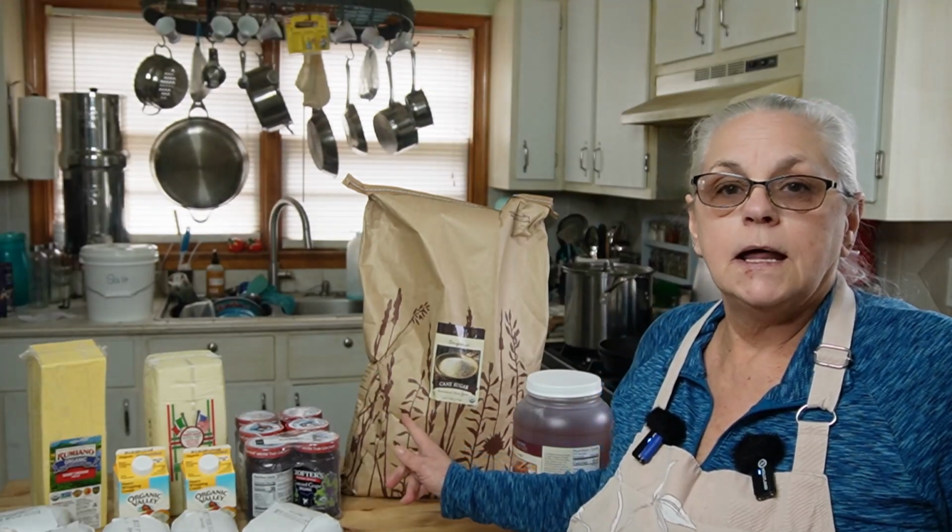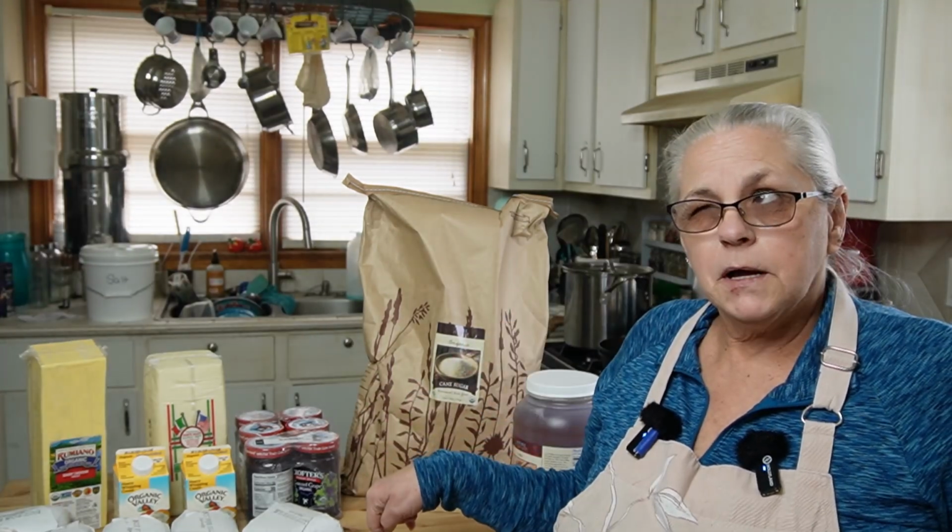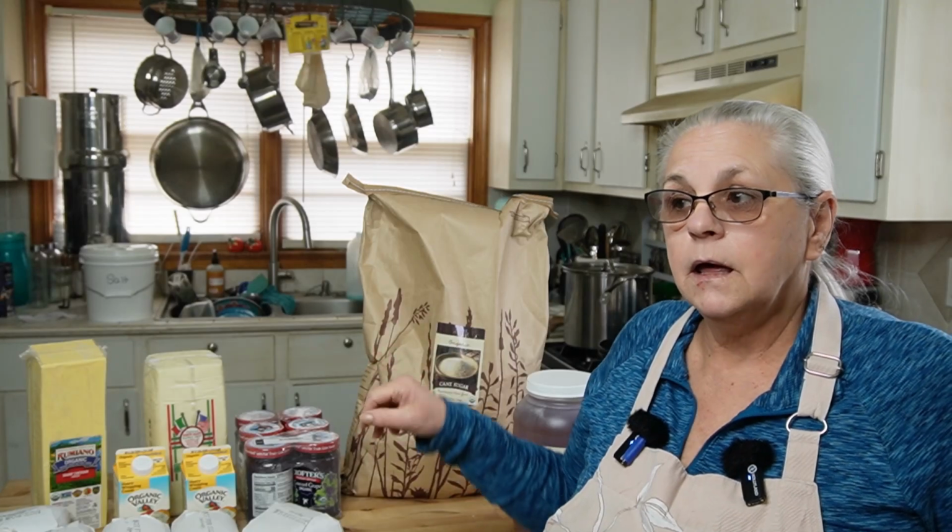I got a 25-pound bag of organic cane sugar. This was $29.99. Our bucket, I believe, is empty, and then our kitchen container has about maybe 3 or 4 inches in there. We definitely needed some sugar.